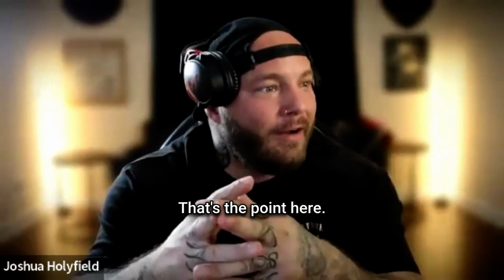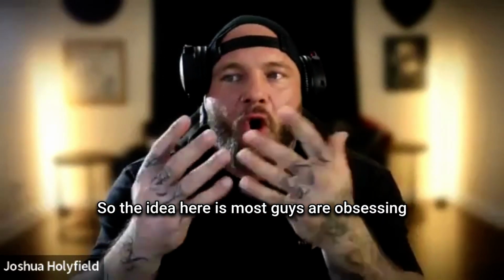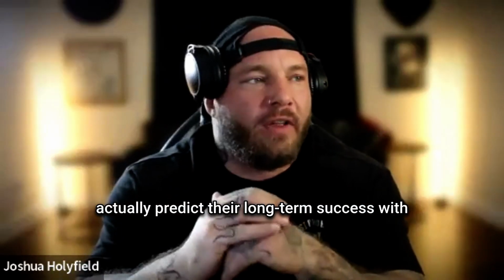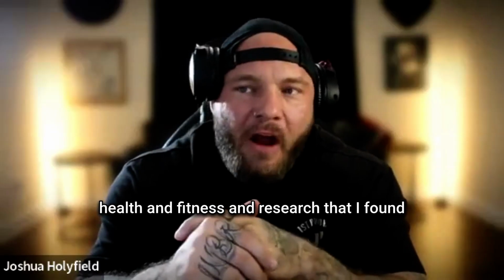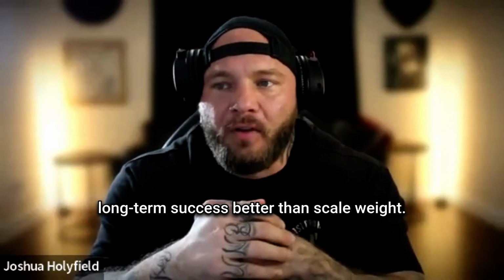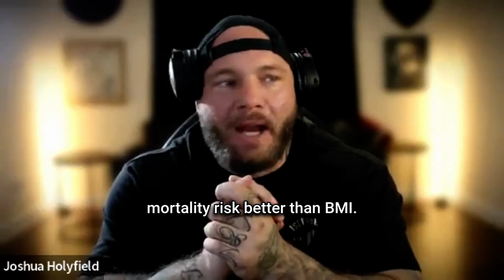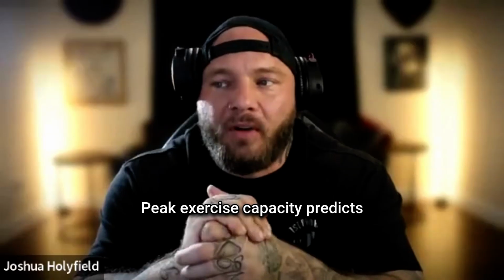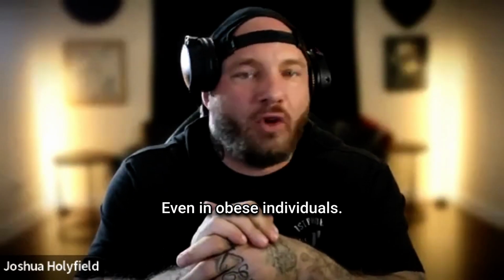That's the point here. So the idea here is most guys are obsessing over the scale while ignoring all the metrics that actually predict their long-term success with health and fitness. And research that I found actually shows that lifestyle scores predict long-term success better than scale weight. Peak exercise capacity predicts mortality risk better than BMI. I'm going to say that again. Peak exercise capacity predicts mortality risk better than BMI, even in obese individuals.